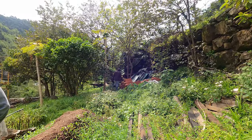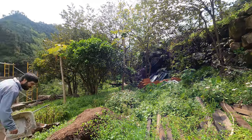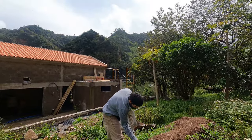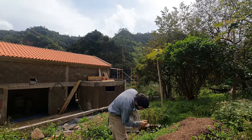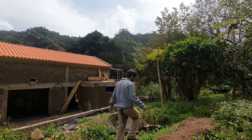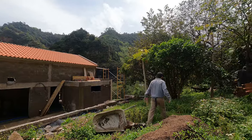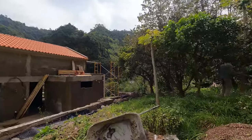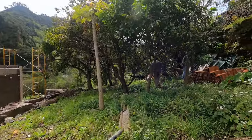Hello sun. Already more composted. Fresh dirt. Yes. Hello.